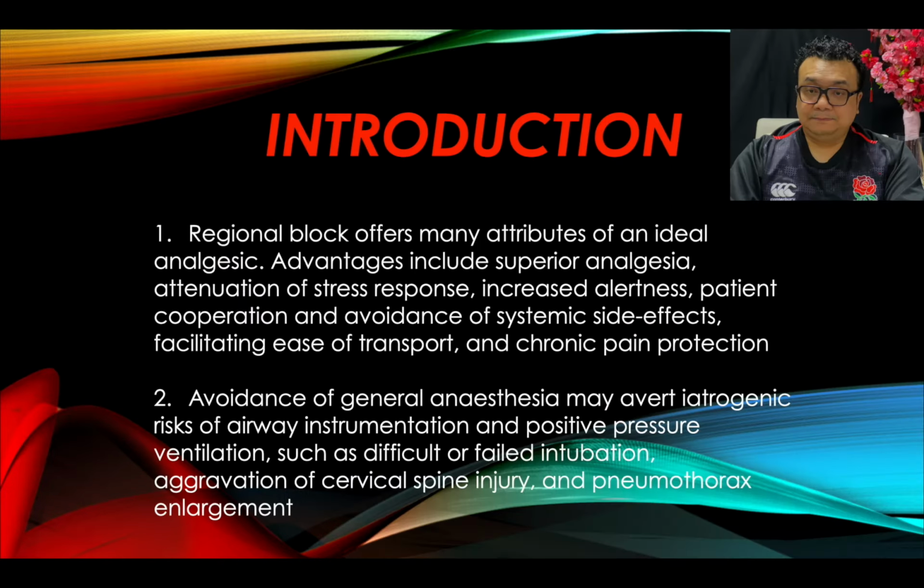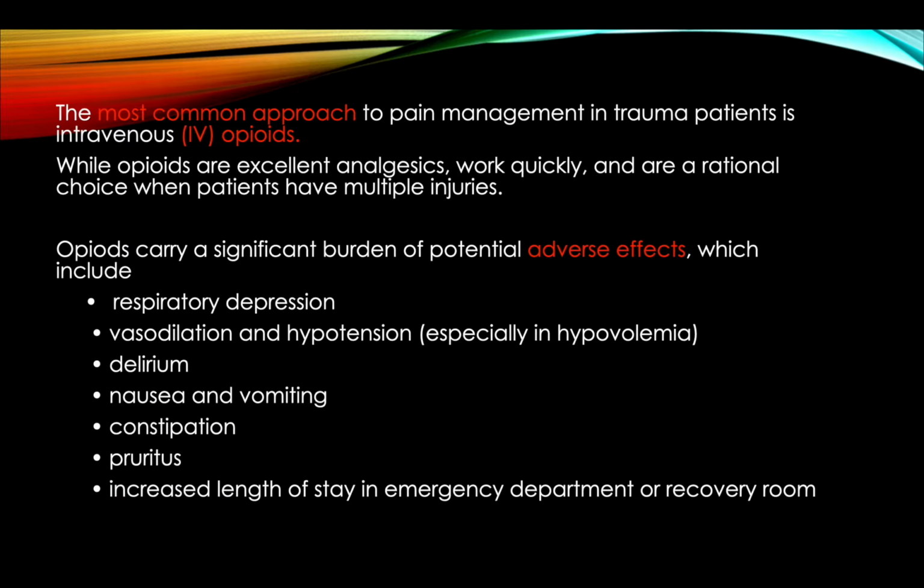ED department. For the introduction, regional block may offer many ideal analgesic advantages, including superior anesthesia, stopping the stress response, increased alertness, patient cooperation, and avoidance of systemic side effects. Therefore, it also facilitates ease of transport and chronic pain protection. Avoidance of general anesthesia may avert the iatrogenic risk of airway instrumentation and positive pressure ventilation, such as difficult intubation, aggravation of cervical spine injury, and pneumothorax enlargement.